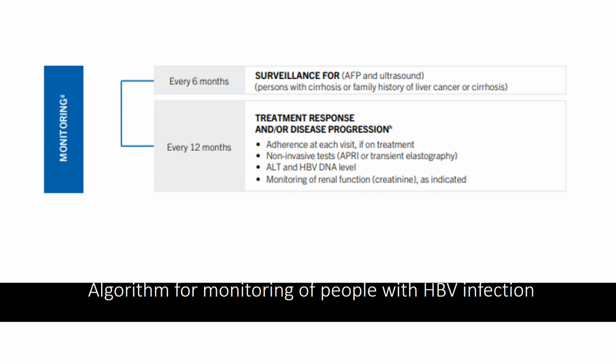Measurement of baseline renal function includes serum creatinine levels and calculation of creatinine clearance, estimated glomerular filtration rate, eGFR, using the Cockcroft-Gault (CG) or MDRD formulas. An online calculator can be used.